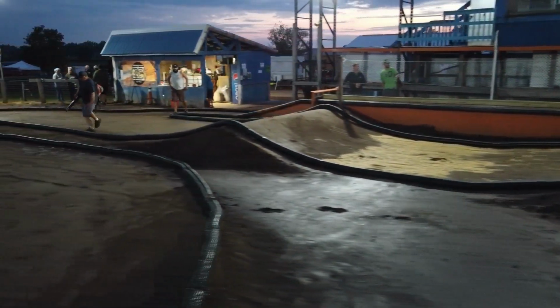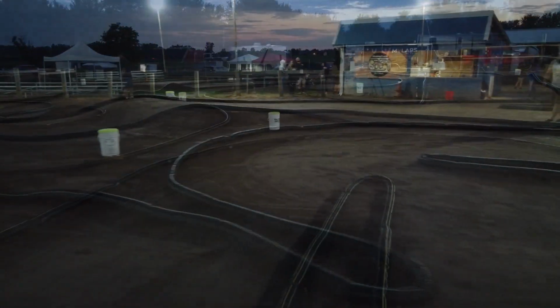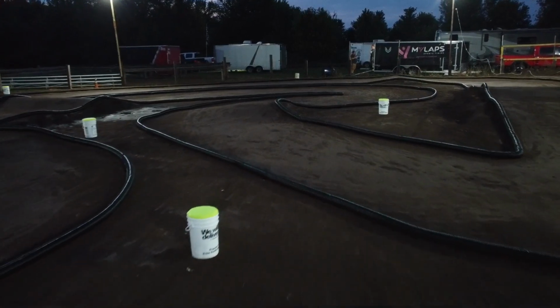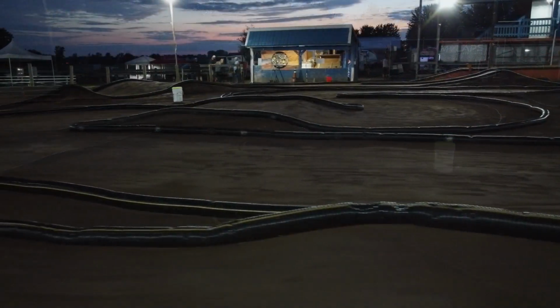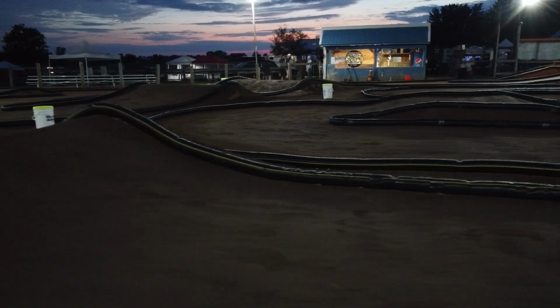The track construction here at Rick's Hobby Farm is led by renowned track designer Dave LaRue. Dave and his crew have built another amazing layout to challenge the MNRC regulars. They have designed a simple lighting system to illuminate the track circuit, and it does a pretty good job. This will allow the racers an opportunity to get on the track yet tonight after the rain delay.